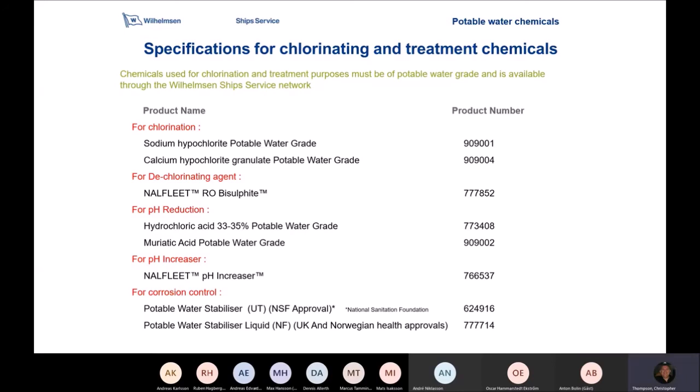Sodium hypochlorite and calcium hypochlorite have a very small window where the chemical is productively at its best, between a pH of 7.5 to 9. So in certain cases, depending on shore water or if you're processing your own water, you might have to increase or decrease the pH to allow the sodium or calcium hypochlorite to produce chlorine within a kill parameter.